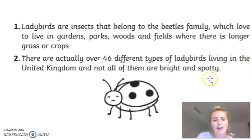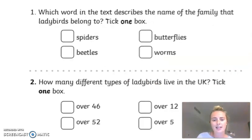There are actually over 46 different types of ladybirds. So we're going to go back to the question and tick the box which says over 46.